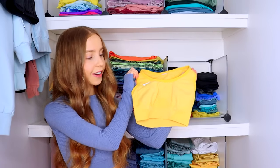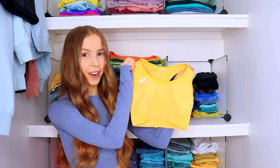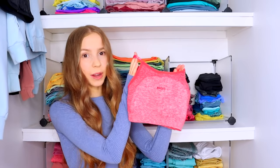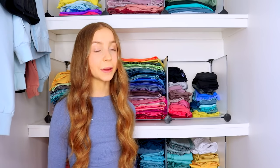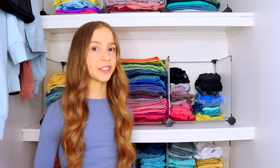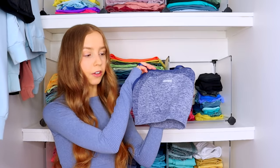So I know for the TikTok I need a yellow outfit, and in case you're wondering, this is Gymshark's Vital Seamless sports bra. I also need red, so I'm going to use this one from the Flex collection. You'll see what I'm doing for the TikTok later, but basically I need a bunch of different colored outfits, and I have so many options for blue, so I think I'm going to go with this navy marl flex sports bra.